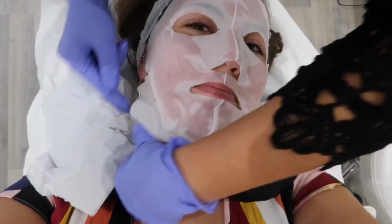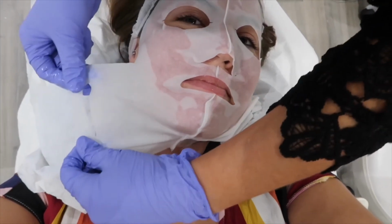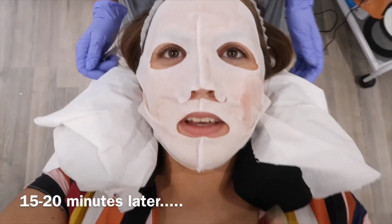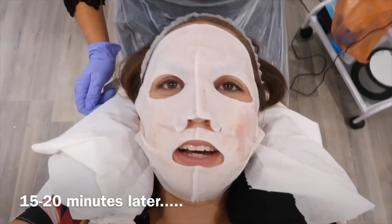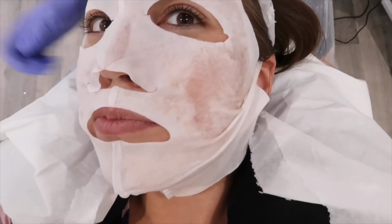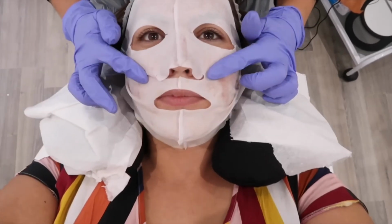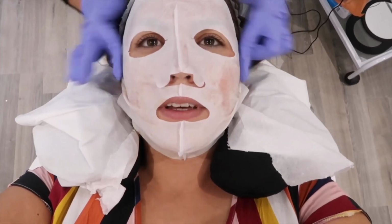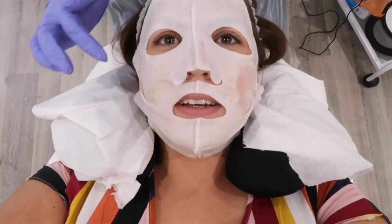Just turn to the side for me. Now, if you want to do this at home, this little hook here hooks onto the ear. So how long would you say it's been on there now for? For about 15 minutes. You can leave it on up to half an hour, but I think it's ready to come off. It's dried a little bit. The moisture's gone into the skin. I'm happy to take that off now.